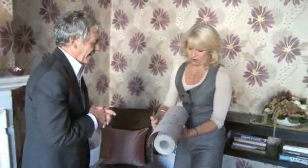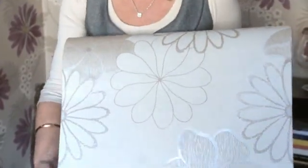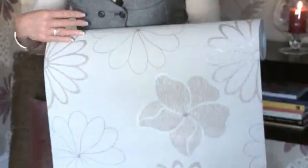If you've got a smaller room and you like the idea of a big scale design, use something a little more tonal. This paper is one of yours. I know this one. Here's one you made earlier. And you've got the metallics in this design, but it's not as bold with the colour. So in a smaller room, you might feel a little more comfortable.